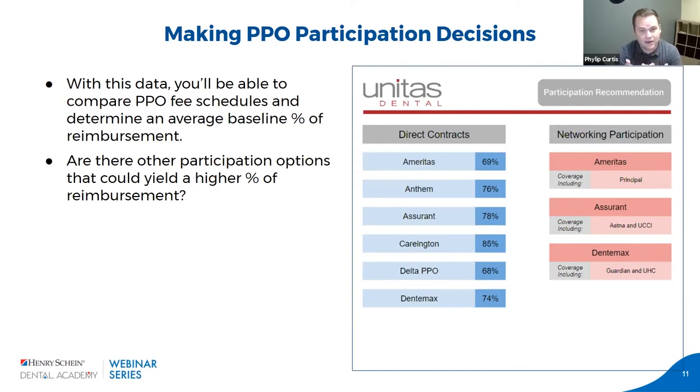So if I go to Aetna and they come back with an offer, let's say it's 65% of your UCR, well, that's what they're offering you if you directly contract with them. So if you send in an application, they're going to stick you on that fee schedule. Those are the rates that you're going to get. However, there's more than one way to participate with Aetna in network and to get reimbursed by them. And because there's more than one way, there are going to be different fee schedules.